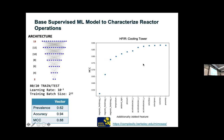And so we developed a software base to do this work as well, Mimosas. You notice here the most important input features are the three different vector components of the magnetic field. The sensor data that we're looking at here was located close to the cooling tower, so it makes sense that we're picking up on the fans there. The challenge with the three magnetic field vector components is that in order to apply this model to a target facility, we would need to align the vector components to have a reasonable transfer.